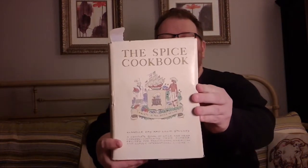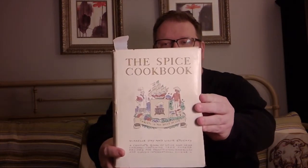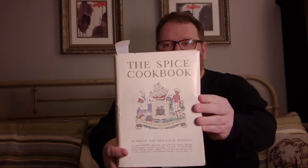So, the book that I have for you today is The Spice Cookbook. Now you can see this is a well-worn copy. I did pick this up used, but I have also used it quite a bit. I'm going to show you it without the jacket on it as well, in case you happen to see it around somewhere. So that's what the spine looks like, and then the cover looks like that.